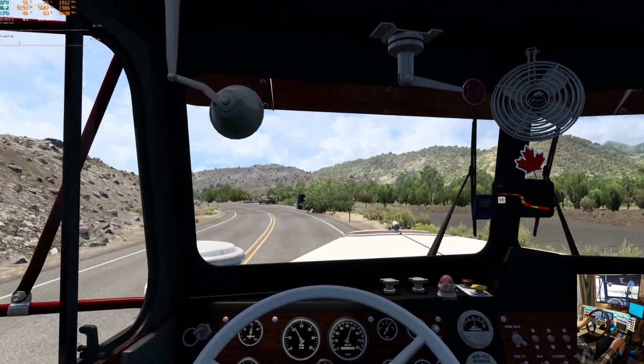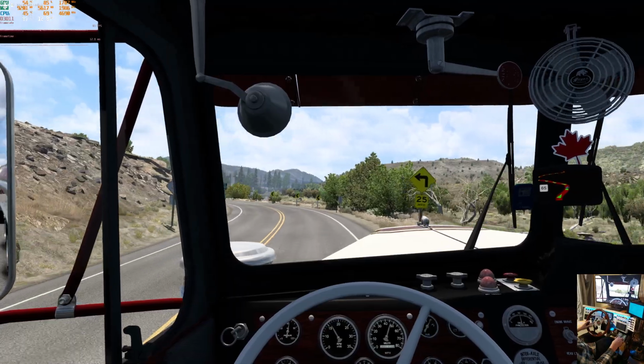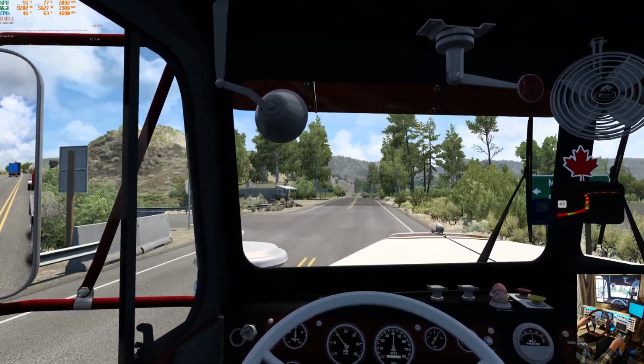I don't want to do this from outside the cab. Probably would have crashed by now. Oh wow, an XKE going the other way. Beauty. One of my favorite all-time cars.